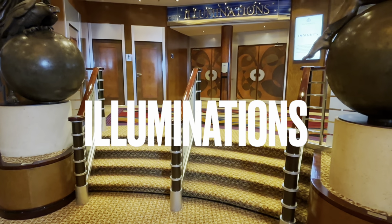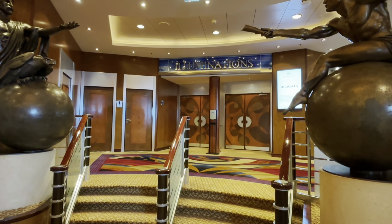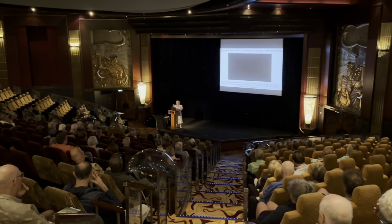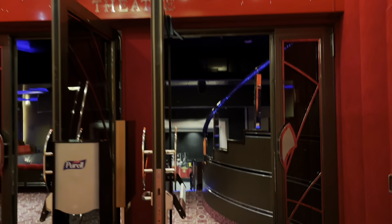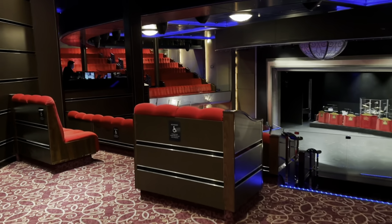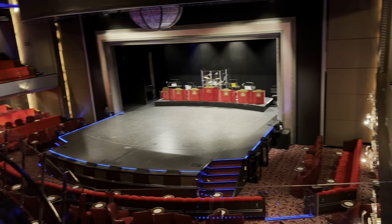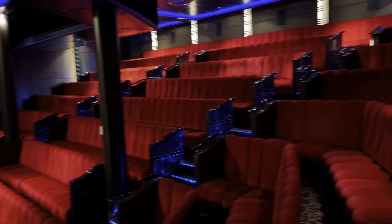Well, this is quite unusual. There are two theatres on board. Illuminations for the planetarium and also some of the onboard lectures, and the Royal Court Theatre for your West End style productions. Are they West End style though? We'll be the judge of that, won't we, my loves? I do think the theatres on board look absolutely beautiful. Very nice indeed. It's so quiet, isn't it? I just feel like I'm always disturbing someone.